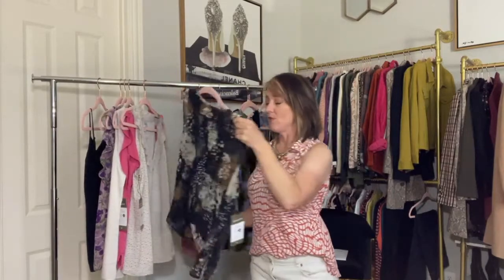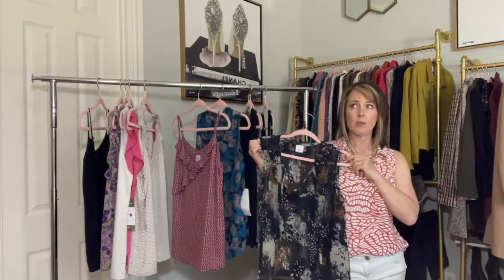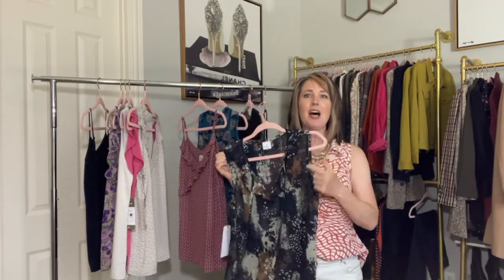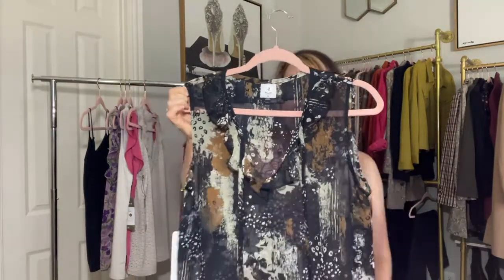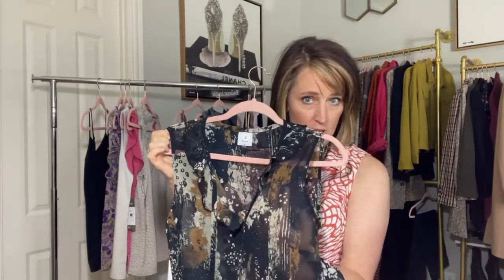Another one, I've reviewed this one and I've worn this. In fact, I think this was my last week's uniform. I've worn this so much. It's got a ruffle V-neckline. Very flattering with an optional tie in the front. So you can see this. It is also part of our polished chiffon fabrication. So it is very sheer.